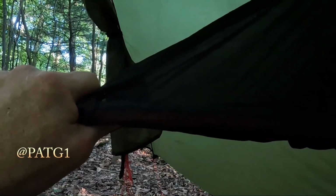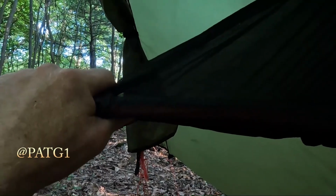I wasn't sure how to put this up, but apparently it hooks onto my ridge line and the hammock goes through the bug net. I wasn't sure how that went up. So hopefully the bugs won't get me tonight, but it's going to be a very warm night. It's actually very warm. Food bag is down over the corner here.